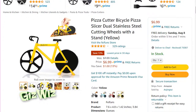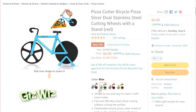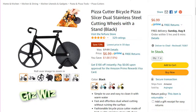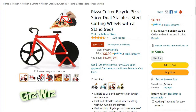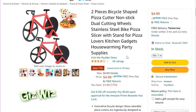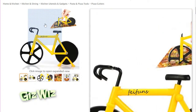Oh my God, you see, they're all over the place. There's one for $9. Also, it got much better reviews. The more expensive one got 4.5 stars. Each color is a different price. You got $6.99 for the black, $8.99 for the blue. I think you're back to $6.99 for the red, and $6.99 for the yellow. Yeah, but also it's very funny because they show that it's labeled, the expensive one, that it has a name on it. Mine does not have a name on it.